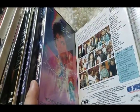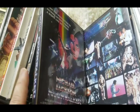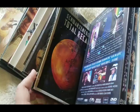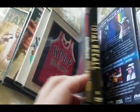This is not available on DVD or video in any form. Neither is Moonwalker on DVD. I was really happy I picked this up. Total Recall. Glengarry Glen Ross. Just picked up the Blu-ray for this last week.